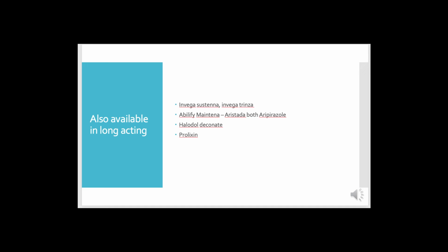For Invega Sustenna and Invega Trinza, there are some very special things that you do with regards to administration, like you administer half a dose and then you administer another half. So those are very specific, but you will learn those when you work on a psychiatric unit as to how it is going to be administered.